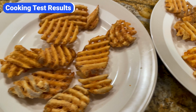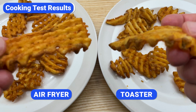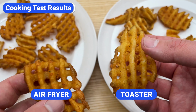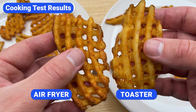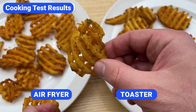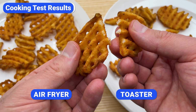of texture and taste. For the French fry test, I used frozen waffle fries. After 15 minutes, the fries in the air fryer were completely cooked with a golden and crispy exterior. The fries in the convection toaster oven took 20 minutes to fully cook. Similar to the chicken wing test, both batches of fries were tasty, but the ones cooked in the air fryer were much more crispy. As you can see, the fries cooked in the convection toaster oven were a bit floppy, but the fries cooked in the air fryer were so crispy that they snapped when I tried to bend them.